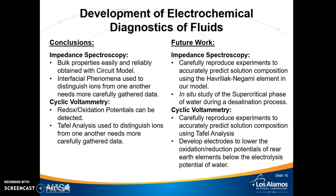We need to test its ability in the supercritical phase and detect rare earth elements, both of which require the development of electrodes that can withstand the harsh environments and reduce the potentials of rare earth elements into the window of potential with no electrolysis. This will enhance our detection abilities and allow us to optimize our desalination process.